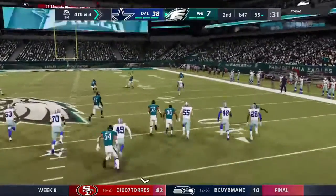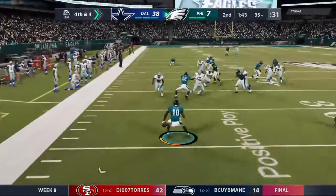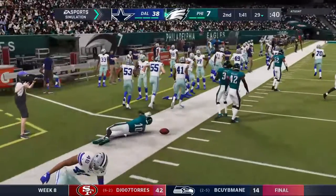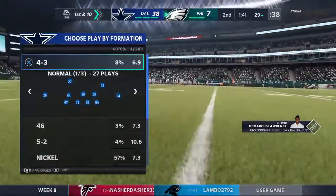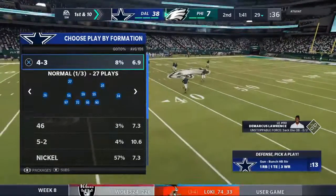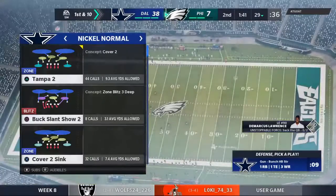Only 2 punts for him last week in the loss as he gets this one away. Here's Jackson to return. And he gets this up just shy of the 30 to the 29 before he's out of bounds. They'll get 9 yards on the return there following a punt of 42. And the Eagles will have it, taking over 1st and 10.